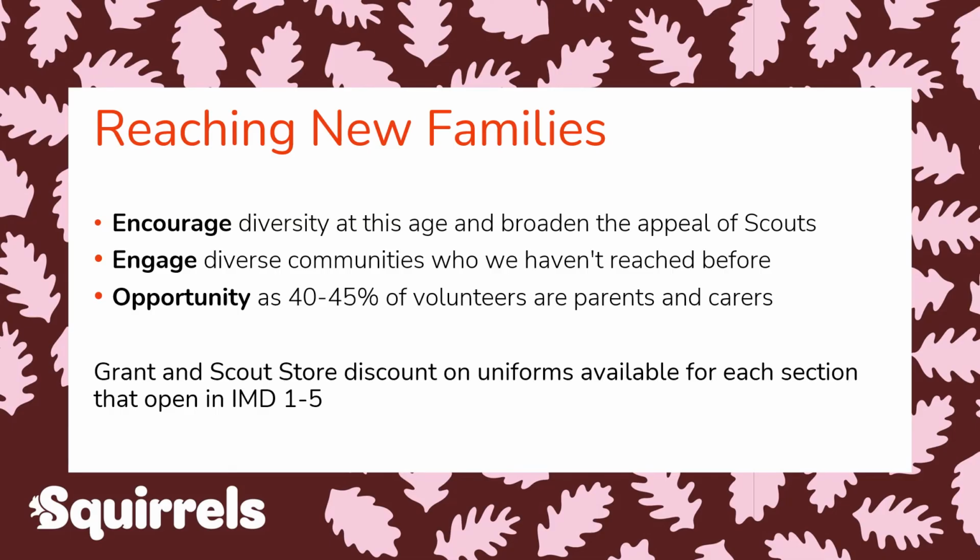We are very keen to continue reaching out to families who are new to Scouts, and we feel this is an ideal opportunity by extending the offer of Squirrels to the Scouting family. By growing in this way, we are able to offer more children the opportunities Scouts offers so well and make an impact on our young people.